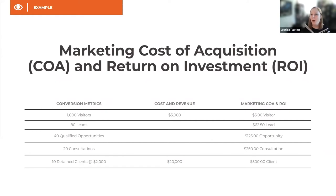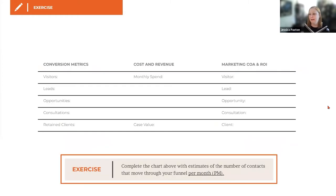this exercise will help you find where you might have leaks in your marketing funnel. So for example, if you have 20 consultations, but only 20 or 30% of those are turning into retained clients, then you may want to look at doing some additional sales training, or how to increase the number of consultations that are being turned into retained clients. As I said, on the next page there's a blank chart for you if you want to go through it and look at what you're spending versus what your return on investment is. This will be emailed out after the webinar, so you'll have that.